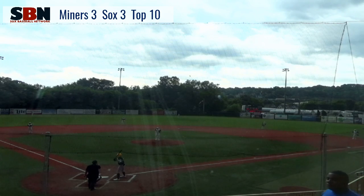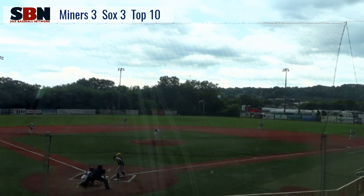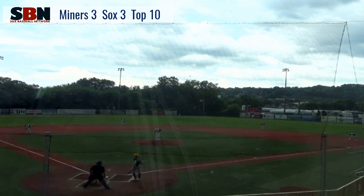Boy, it just keeps getting darker and darker. Thought the wind was bad when we first started. It's about back to where it was at the beginning of this game. First pitch is a little bit away. In fact, I'm going to take my sunglasses off. I was going to say, I might not need them anymore.